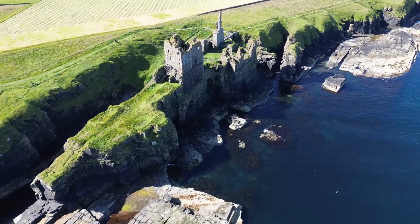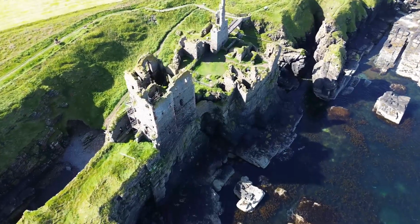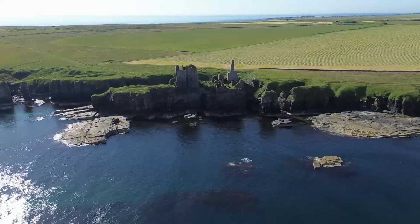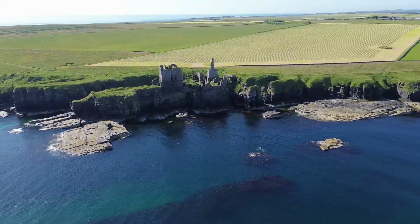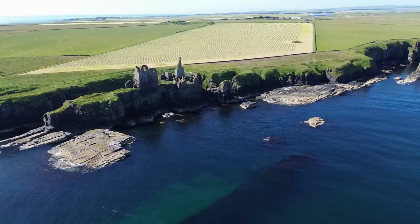I was able to get the drone up and you're able to see how crystal clear that water is. I think I'm actually going to return at some point in the future. I'd love to take my freediving gear and go for a swim in those waters as well, but the place is absolutely spectacular. I was so lucky with the weather, as you can see here. It was really, really warm, real blue skies, flat calm seas, and the colour of the water was absolutely incredible. Definitely one that you should put on the list if you're lucky enough to visit.